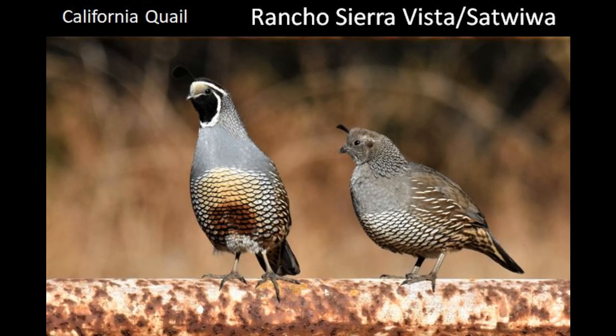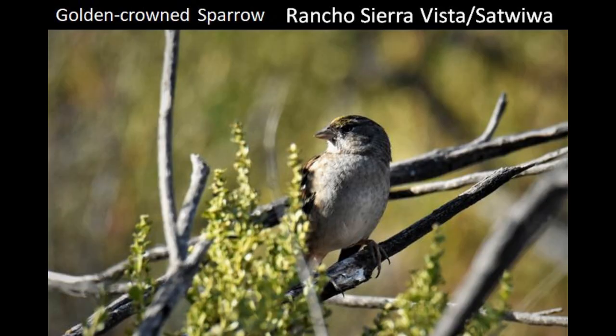Back home in California, I poked around local parks before a non-birding trip to see our grandson the last week of the month. Here's a pair of our local quail, the California quail. The first wintering golden-crowned sparrows showed up this month. I only see these down here in the winter.